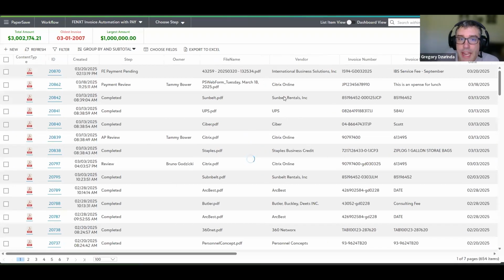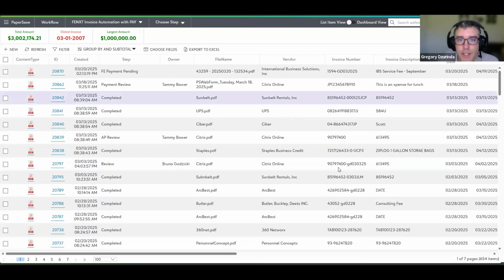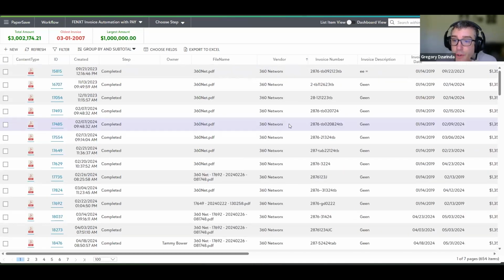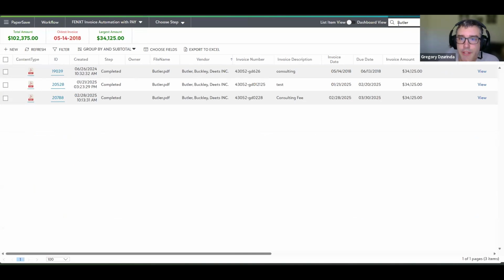Now, some other key features that we have here as well. Any of these grids here, you can search and filter on. So when you're building your payment batch, if you want to sort it by vendor, you can do that. We can pull in some other fields that may be helpful for you as well, like vendor class or some other fields to help you build your payment batches out. You can search this grid to see any type of vendors maybe that you're looking for. So maybe I want to see all of the Butler invoices. There's all of those.